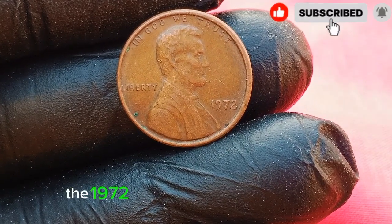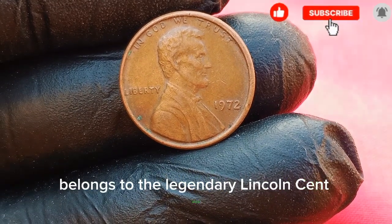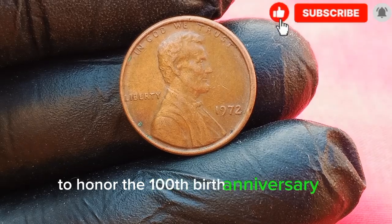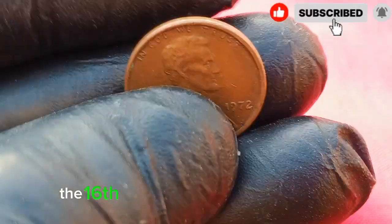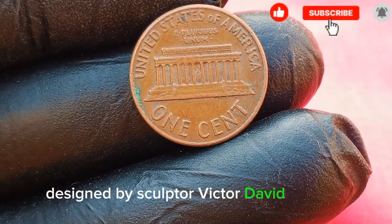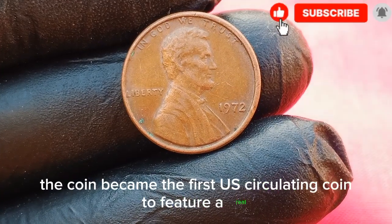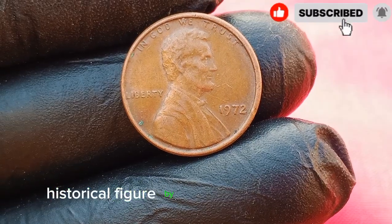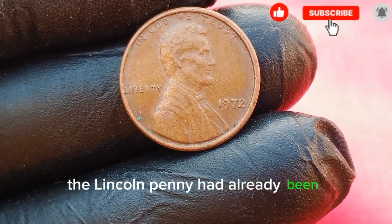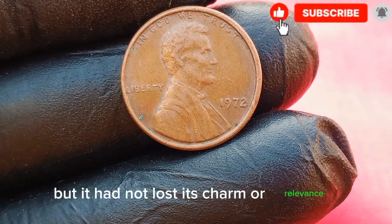The 1972 United States 1-cent coin belongs to the legendary Lincoln cent series, which began in 1909 to honor the 100th birth anniversary of Abraham Lincoln, the 16th President of the United States. Designed by sculptor Victor David Brenner, the coin became the first U.S. circulating coin to feature a real historical figure. By the time we reach 1972, the Lincoln penny had already been circulating for 63 years, but it had not lost its charm or relevance.